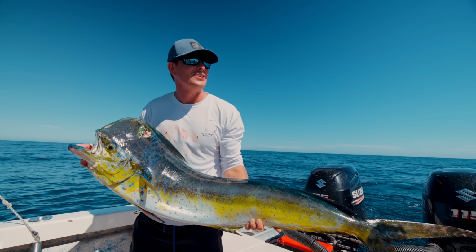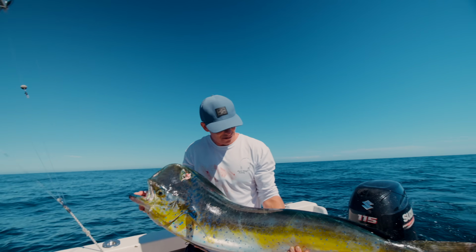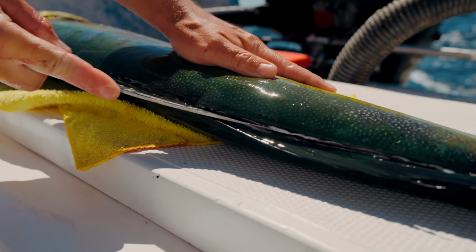I know Gabriel's itching. He's holding the goggle eye. He wants to get baits back out. So we're gonna put this guy in the cooler. Let's fillet him up. Starting right here by the tail and basically just work up.